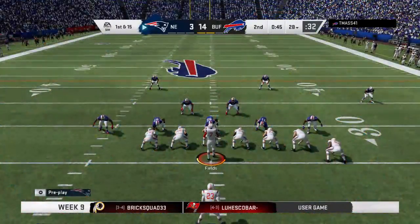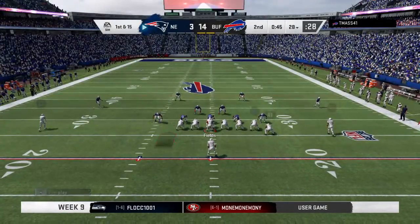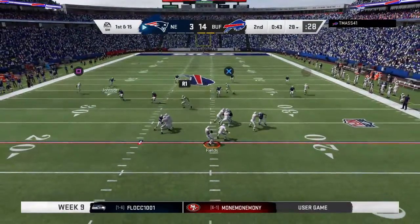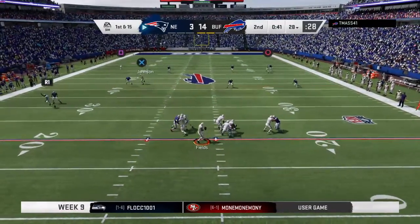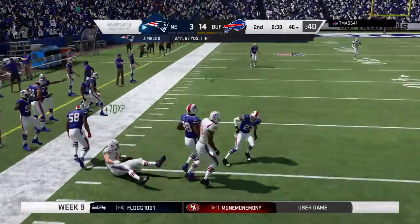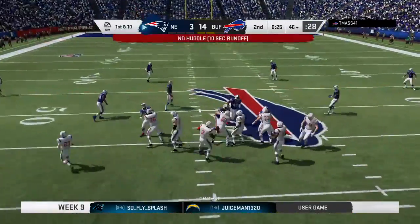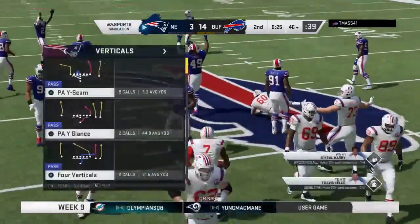The delay of game backs him up 5, 1st and 15. Back to throw. Fields. Oh, a scrap for the football, and he's going to come down with it. 18 big yards on that one, and a New England first down.